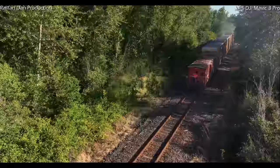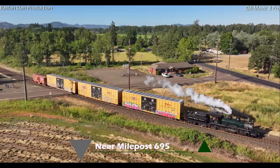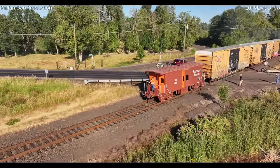Now at the railroad location of Griggs, which doesn't appear on all maps, it is a little south of Crabtree, Oregon. Just west of Crabtree now.